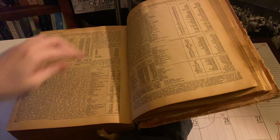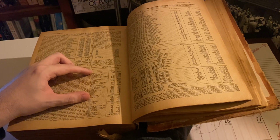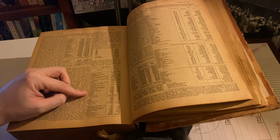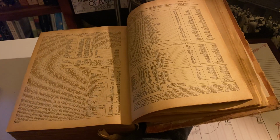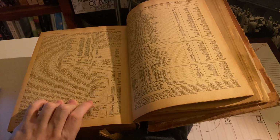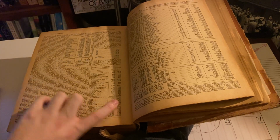Here we have, this is interesting. We can come down here and see the number of immigrants. So this is all the European countries right here. They've grouped these by continent. And here you have Turkey and Europe. That's interesting. You don't really think about Turkish immigration to the United States. It's also interesting that they call it Turkey and Europe because it was the Ottoman Empire at the time. Here you have Turkey and Asia. You have India. India had 216 immigrants to the United States in 1906 and 898 immigrants in 1907.